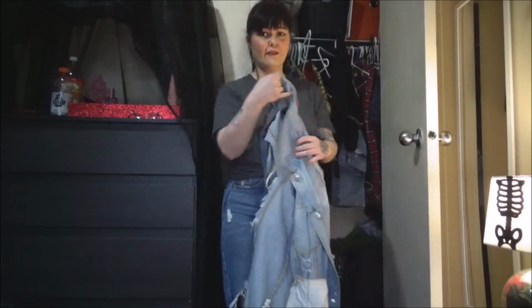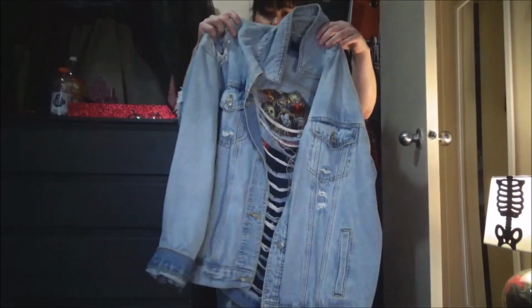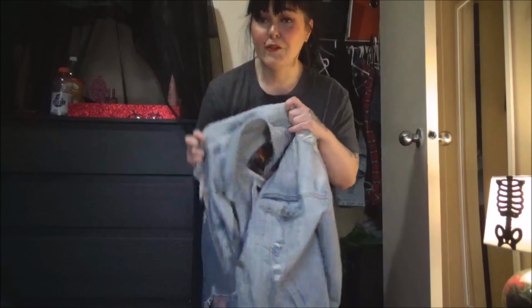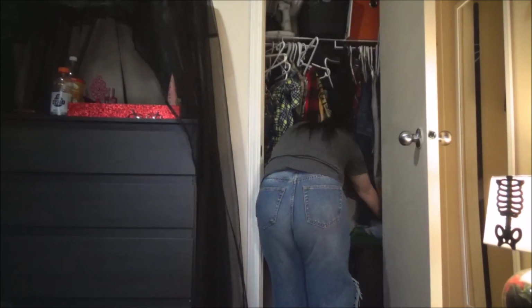Got one of my favorite jean jackets. I love this jean jacket. It's awesome. Like, look at it. I got it at Forever 21. That's where I got it from. It was on sale though. But I love that jacket. Anyways, what else do I have?